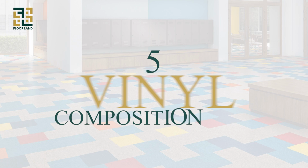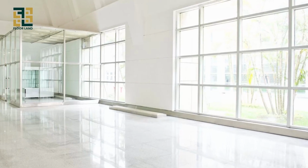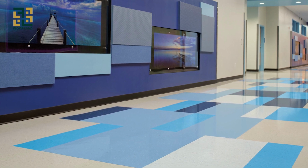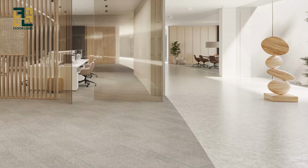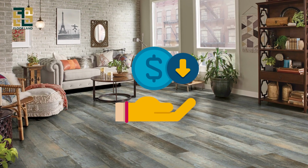5. Vinyl Composition Tile, VCT. Great for large spaces. Vinyl composition tile, VCT, is commonly used in commercial settings but can also be a great choice for large homes or open spaces. It's budget-friendly, easy to maintain, and available in a variety of patterns.